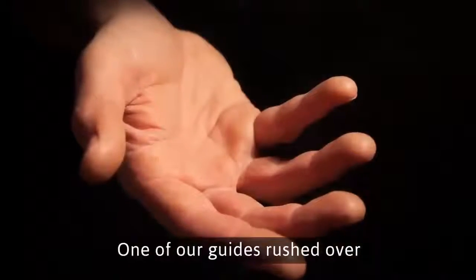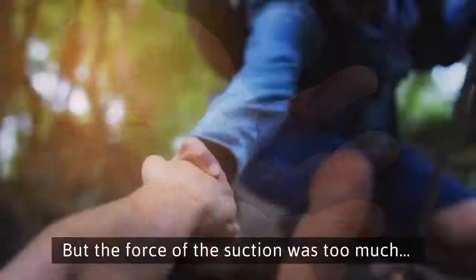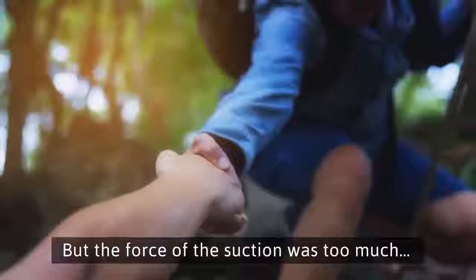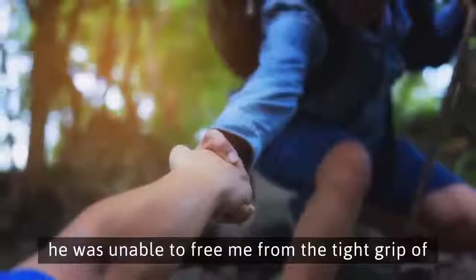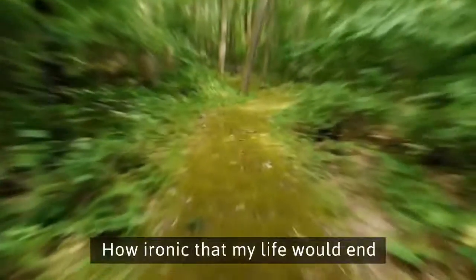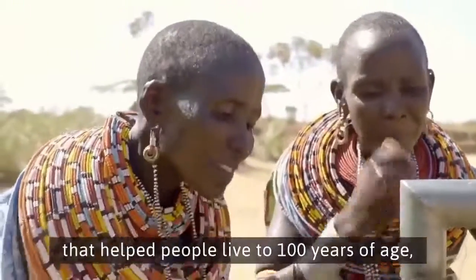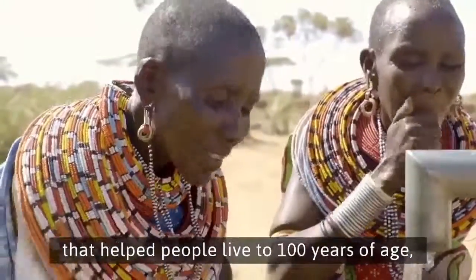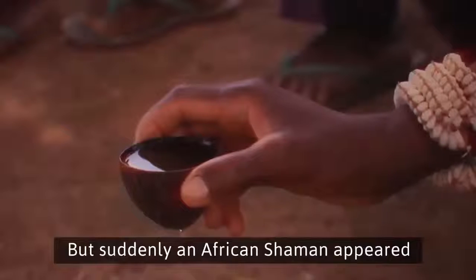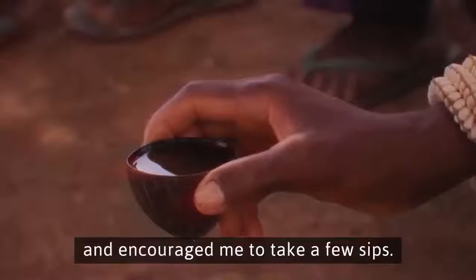One of our guides rushed over and extended his hand in a frantic attempt to yank me out. But the force of the suction was too much. He was unable to free me from the tight grip of the quicksand that refused to let go. How ironic that my life would end as I was searching throughout Africa for an ancient tea recipe that helped people live to 100 years of age and even beyond. But suddenly, an African shaman appeared with a cup of steaming hot tea and encouraged me to take a few sips.